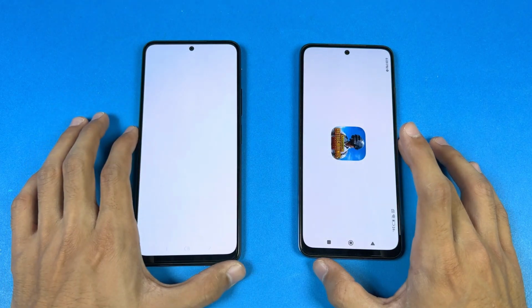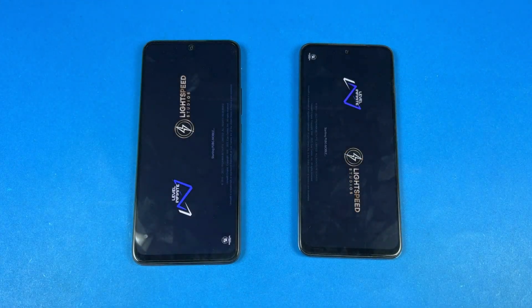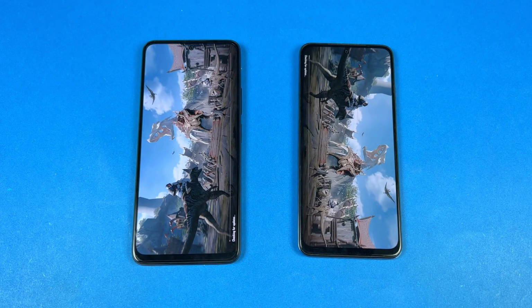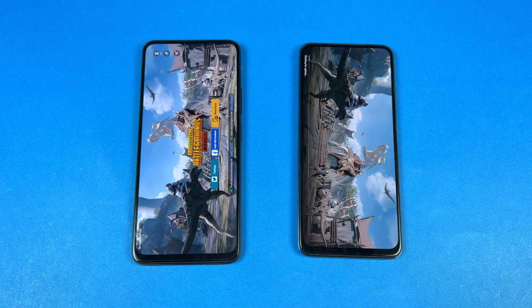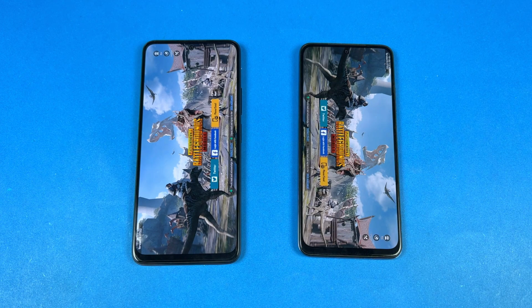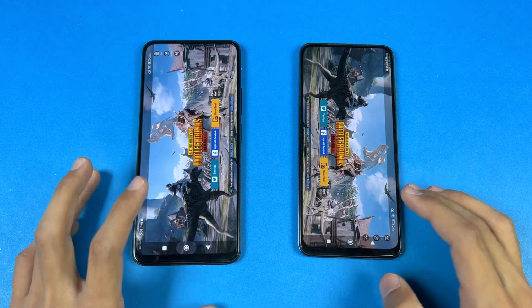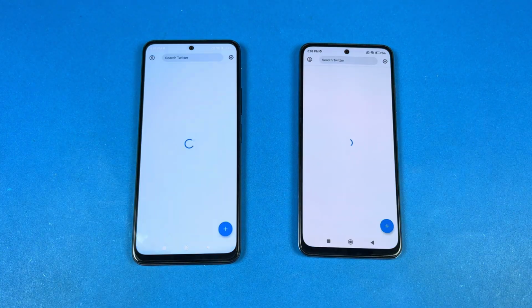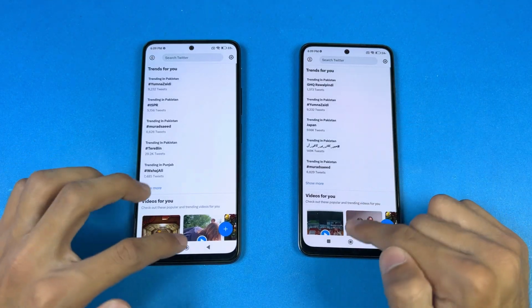And now let's see PUBG Mobile. Snapdragon 685 is a slightly overclocked version of the Snapdragon 680. So the Note 12 is slightly faster, as you can see, not a big difference. And now let's check out Twitter. That one is faster on the Note 11.